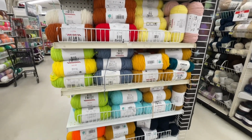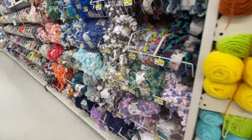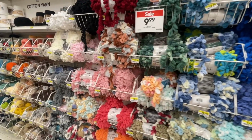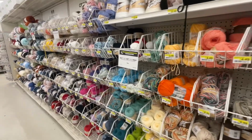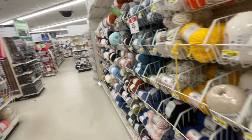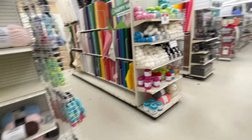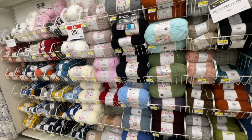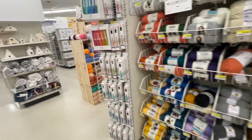All right, let me show you one here, and then I'll go around so you can see the whole store. Oh my goodness. I told my husband I'm coming here, and he said, oh my goodness, I'm going to go to the bike shop. I said, I promise I'm not going to buy anything. I'm just showing the people because I see a lot of people coming in and out. I want to know what's going on. See how big this is? I'm not even halfway through the store yet.